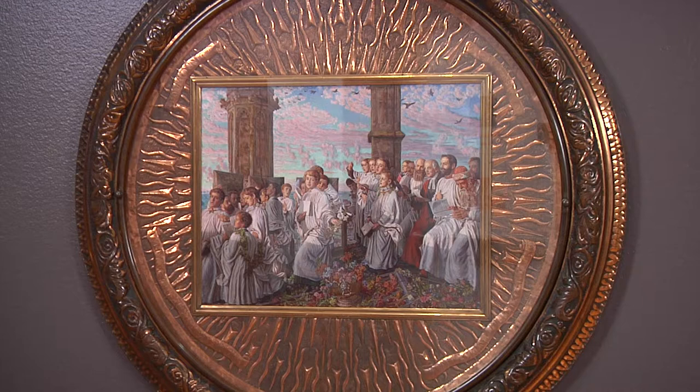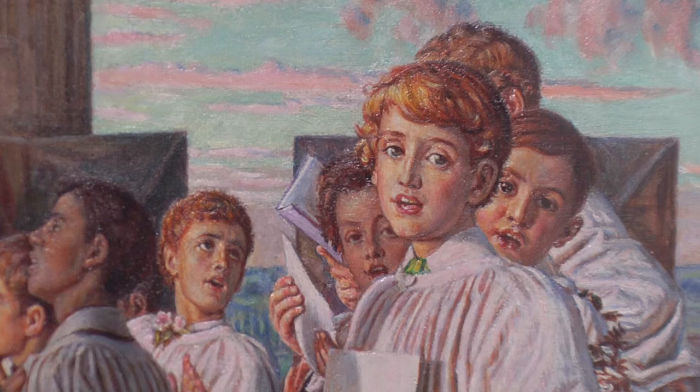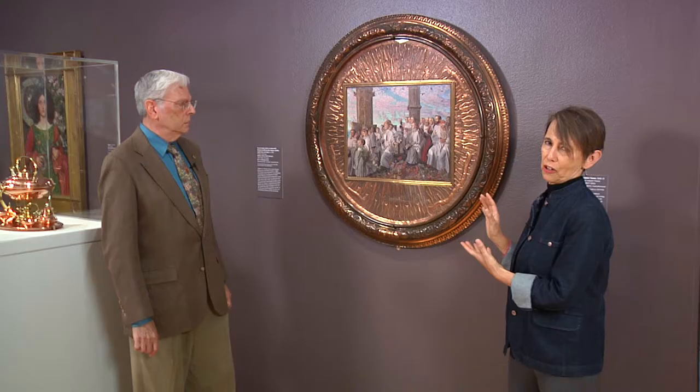One of the wonderful things about this exhibition is it has great paintings and great decorative arts. And we're standing in front of a work that actually combines the two in a single object. In the center is a painting by William Holman Hunt, who's one of the original Pre-Raphaelites, but I think it draws our attention because of this amazing frame.